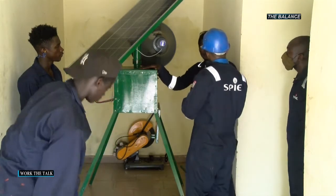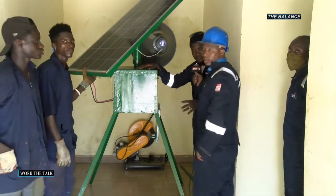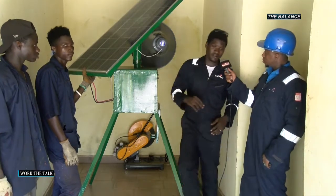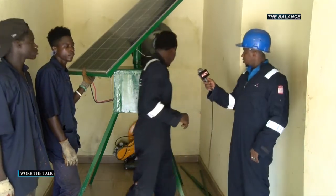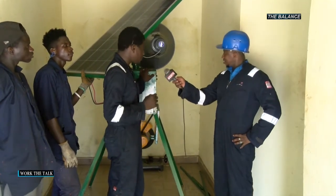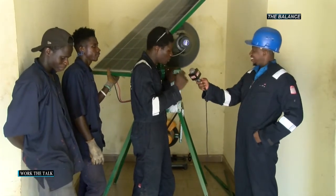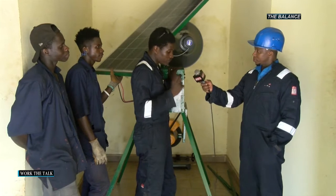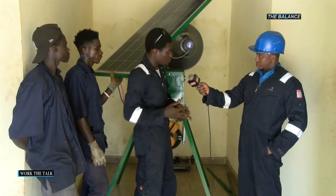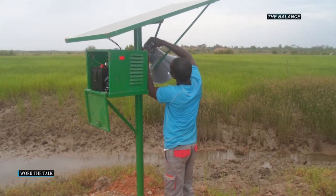Yeah, this is our first product. It's the bird scaring machine, a machine that scares birds. This machine is very special because it is what brought us together. This is the bird scaring machine. We've seen that most particularly women and children used to spend a lot of time in the farm scaring birds. So we as engineers said, why don't we come up with a solution? And we made this machine to help the women in the farm scare birds.